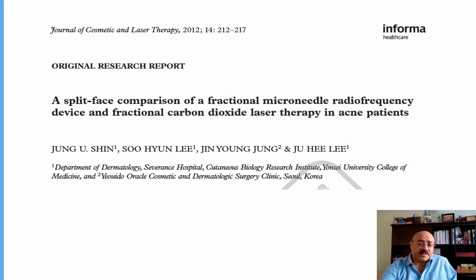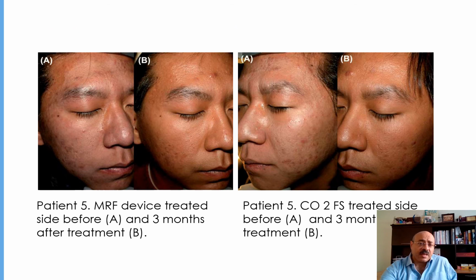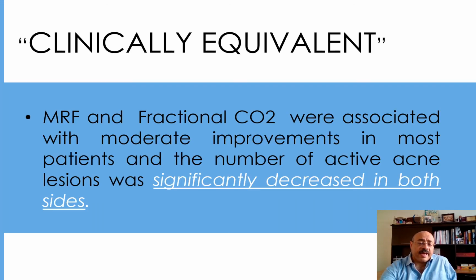And this was an interesting study, a split-face comparison between the fractional microneedling radio frequency and the fractional carbon dioxide laser therapy in acne patients. So in those patients, half of the face was treated with microneedling radio frequency, and the other half of the face was treated with the fractional CO2 laser. And the result was that the microneedling radio frequency and the fractional CO2 were associated with moderate improvements in most patients, and the number of active acne lesions was significantly decreased on both sides. So they were both clinically equivalent.